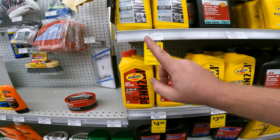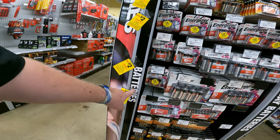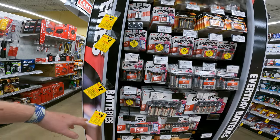Actually, all the Pennzoil is on sale. We got 0W20, 10W30, 5W20. We have even a better deal than we did before when they had the big clearance event. We got $2 off all these different batteries: 4-pack of 9-volt, AAA, and AA.